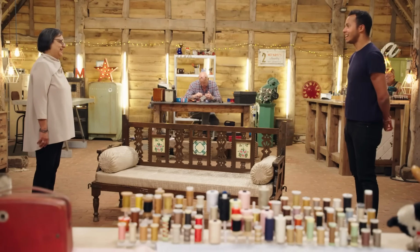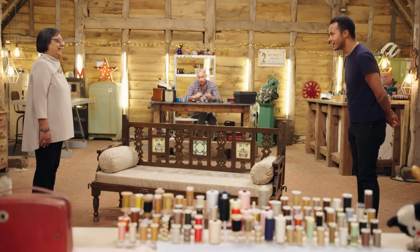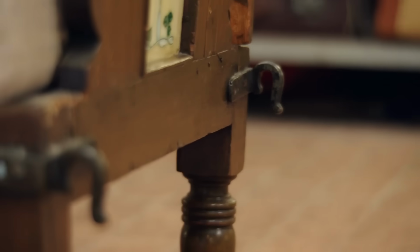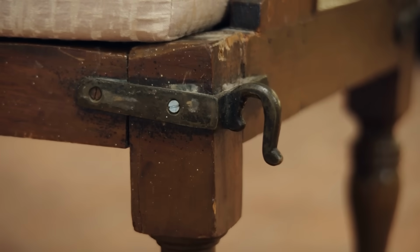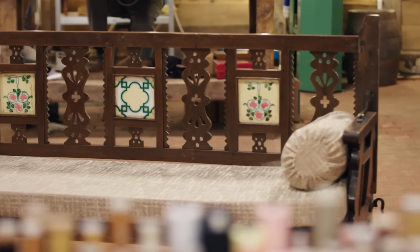This must be a bench. Yes, it is. It's a swing. It's a swing? It's an indoor swing. Really? Yes. If you see the sides, it has got 4 hooks, and you put the chains around the hooks, and then you attach that to the beams of the ceiling, and that's how you hang it indoors. I've never seen an indoor swinging bench. Thank you.